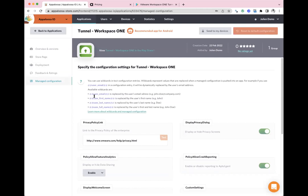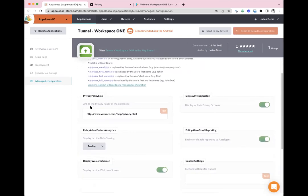So this means that as an admin, you will be able to customize the application when it is deployed to users, of course depending on what the application is supporting. Here, for instance, we can customize the privacy policy link. We can hide some of the UI components here.